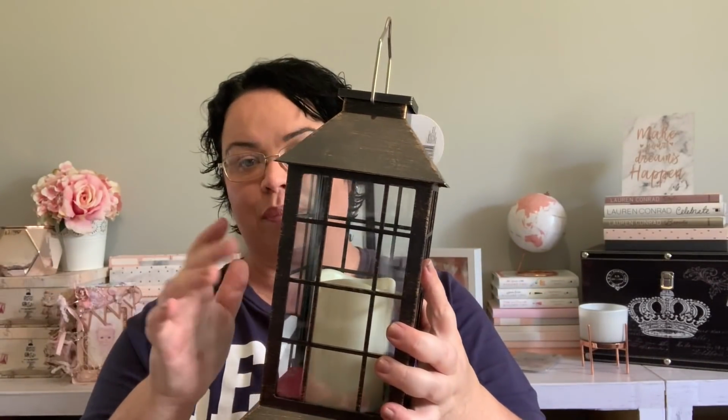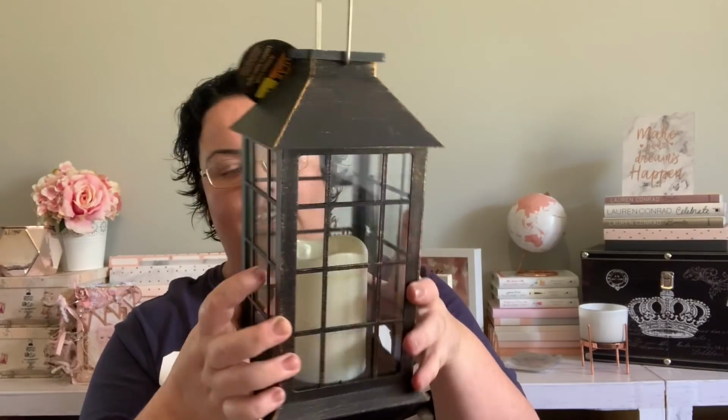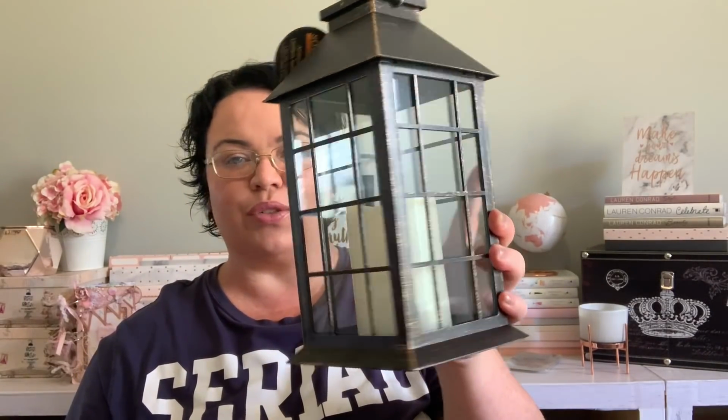So the first thing I got was this little lantern from the Reject Shop. It's actually plastic, it's not metal, but it's got the metal look about it. And I just really loved it. It's actually solar powered as well as battery powered. And that's just a fake candle inside. So yeah, I really like that. I'll be displaying that after Christmas somewhere.